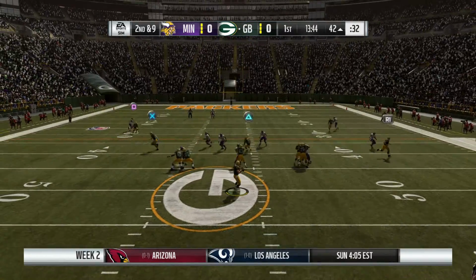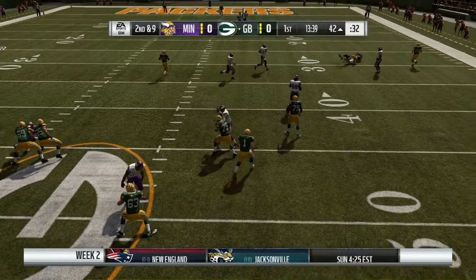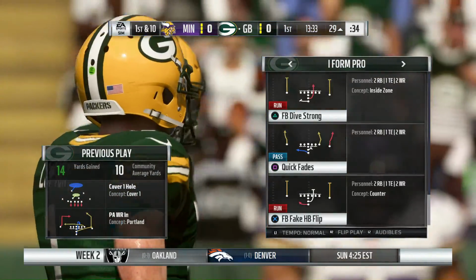Now back to throw. Oh, did he hang on to it? He did on the dive. Nice grab. A good gain of 14 there, and it moves the chains.